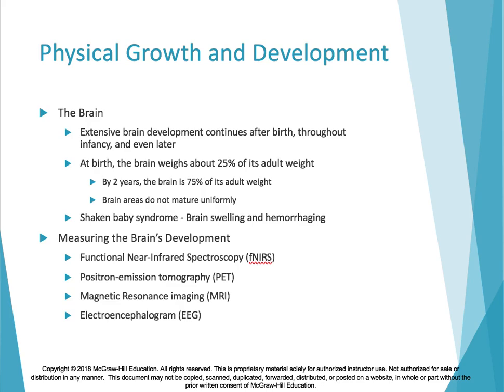Now, there are different ways that doctors have been able to measure the brain's development, and these are some of the ways. If you remember, there's the MRI. If you've ever had an MRI, you have to be very, very still. Moving too much during the MRI will make the images come out horribly, and you have to redo it. So some of these methods aren't exactly perfect for infants, because an infant doesn't necessarily understand or cannot physically sit still for as long as necessary.